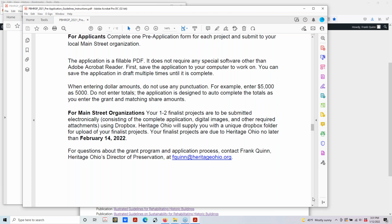For the Main Street organizations, on or before February 14th, we can't wait to see those 1 to 2 finalist projects that you submit to us. So we need that completed application form, digital images that the applicant submitted, and any other required attachments, such as any contractor estimates that they received using Dropbox. So I will be creating 5 unique Dropbox folders for each community, so you all have private and individual access to that.